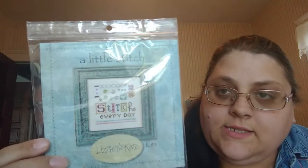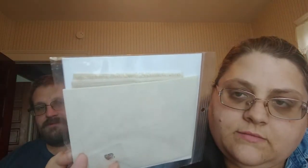So, I went a little hog wild at Bush Mountain. I got Lizzie Kate's A Little Stitch. What's it say? It says stitch every day. It does come with a piece of linen. Again, we're going to try the linen. And we'll try this, it's made with love. We're going to try the linen. Should I put you in like an unbreakable room when you do that? You probably should. I'll probably cry.